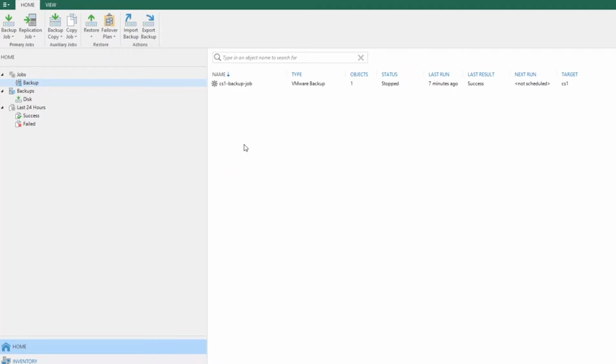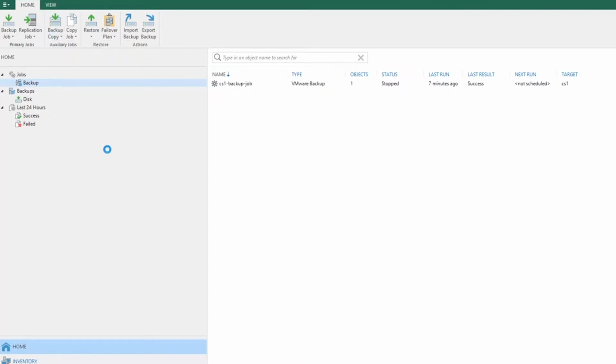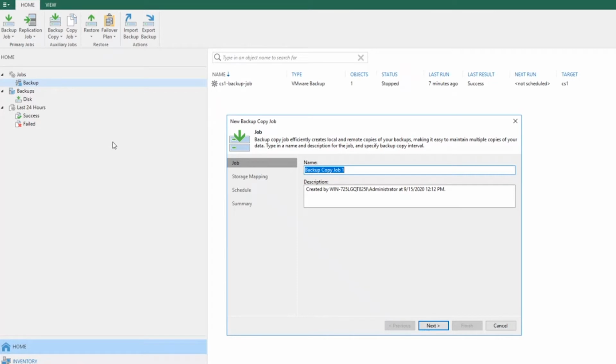So the first step to do a Catalyst Copy job is to navigate to Home and then Jobs, and then you'll see in the backup ribbon there is this backup copy. And this is a new feature within Veeam 10 that lets you utilize a Catalyst Copy job, so we'll click that. The first step is to give it a name. We'll call it CS1-CS2 to signify that the contents of CS1 are going to be replicated to CS2.